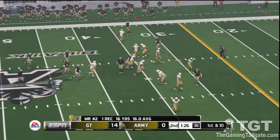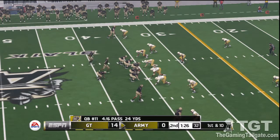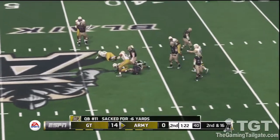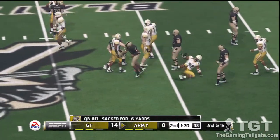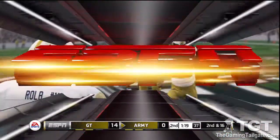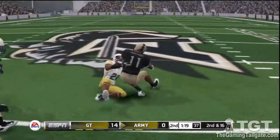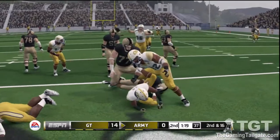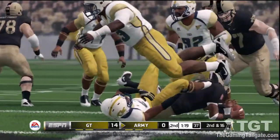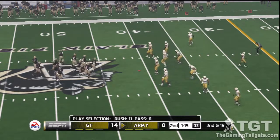Great touch by the quarterback. Floating that one right into his hands. That takes some skill. And he's sacked. You can't take sacks like that as a quarterback. You just can't. If you can't find a receiver, get out of the pocket and throw the ball away. So the sack makes this a second and long.